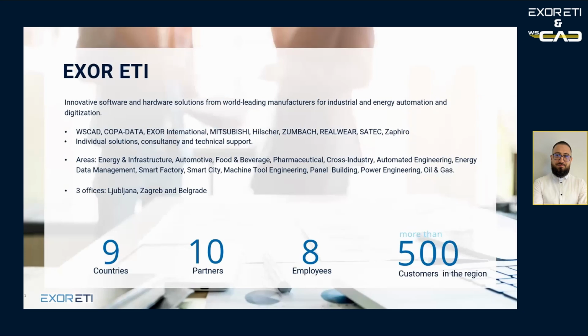So who we are. We are XLSX, a provider of innovative software and hardware solutions from world-leading manufacturers focused on industrial and energy automation and digitalization. As you can see, WSCAD is one of our valued partners among many others. We also specialize in delivering tailored solutions to meet your specific needs, along with expert consulting and dedicated technical support. Currently, we operate across 9 countries, from Slovakia to Greece, with a team of 8 employees. We also maintain offices in Slovenia, Croatia, and Serbia to better serve our regional clients.